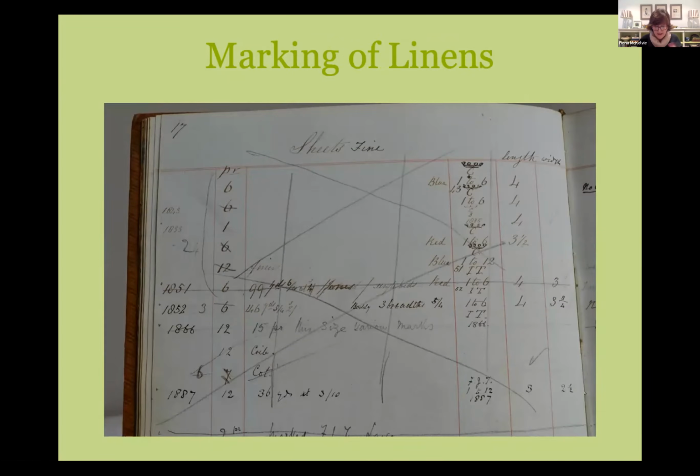So here we have a typical page, sheets fine as opposed to sheets coarse, more of that later. On the left, we have a column showing the date of the item, which would quite often have been marked on it, the number of pairs of sheets, then notes to accompany it, sometimes the cost, sometimes telling us what the color of the monogram is, then the monogram, if visible, then the length, and then the width.